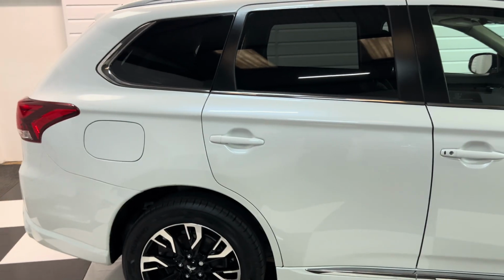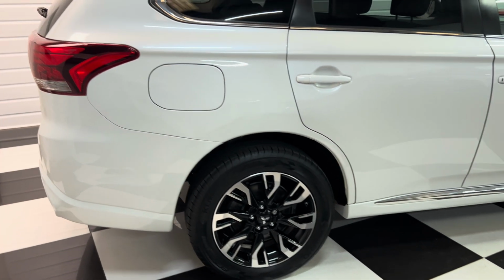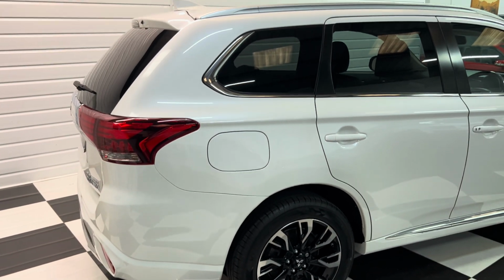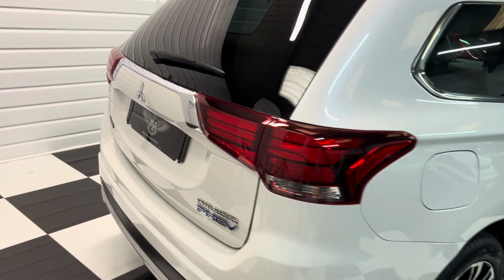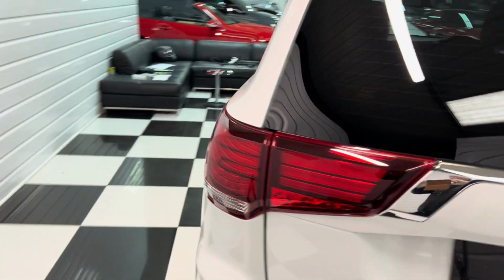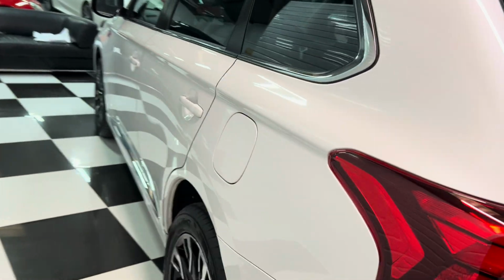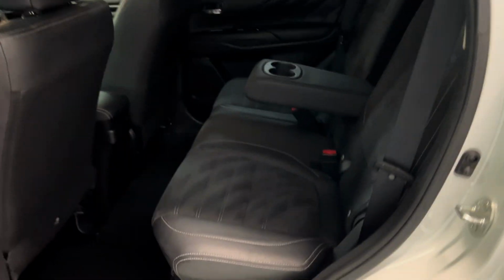Got privacy glass to the rear. Black and diamond cut alloy wheels. Black leather and Alcantara leather interior with light grey stitching.